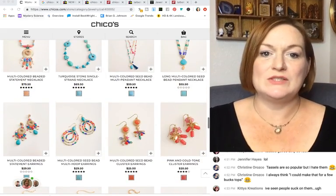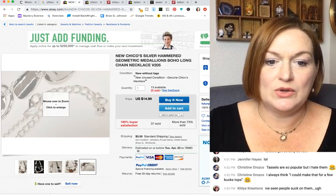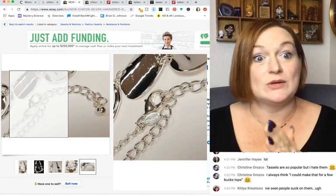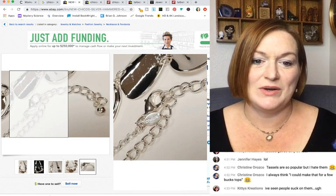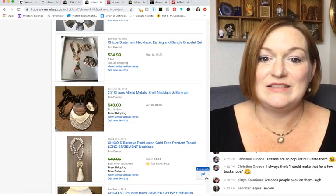Okay, let's move on. I pulled it up over here. I wanted to show you guys the hang tag because we get these questions a lot. Chico's is pretty straightforward because it says Chico's on it, but we get questions in the group a lot about what brand this is. This one you can see, Chico's. All right, cool.